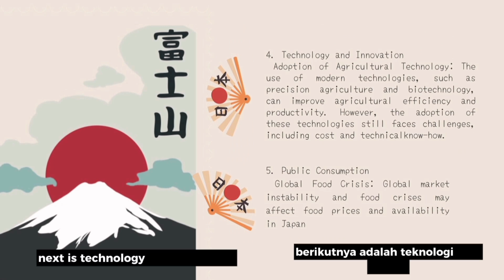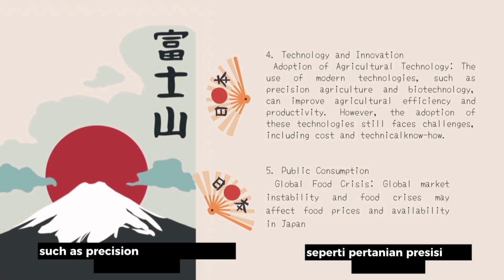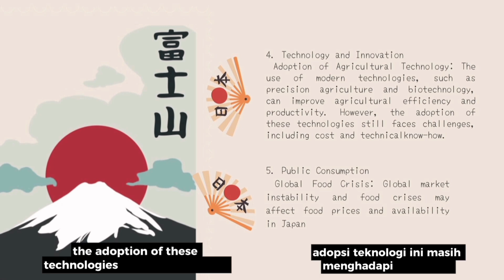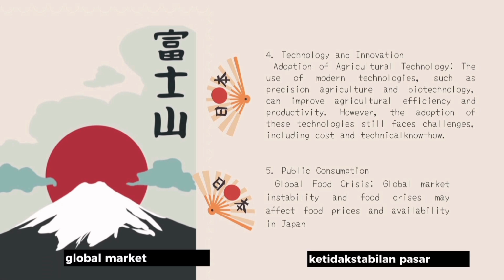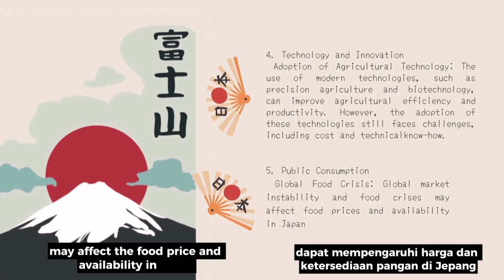Next is technology and innovation. The use of modern technologies such as precision agriculture and biotechnology can improve agricultural efficiency and productivity. However, the adoption of these technologies still faces challenges, including cost and technical know-how. And the last one is public consumption. Global market instability and food crises may affect the food price and availability in Japan.